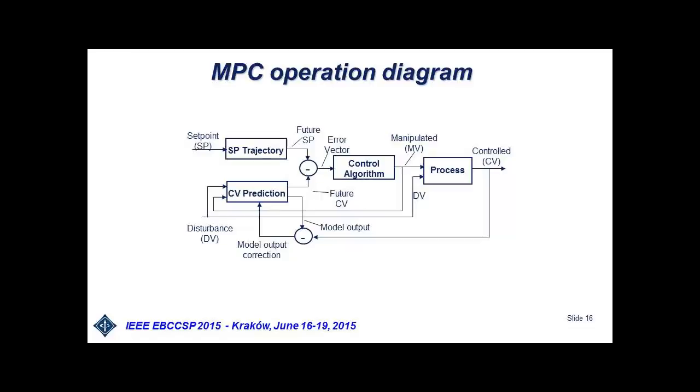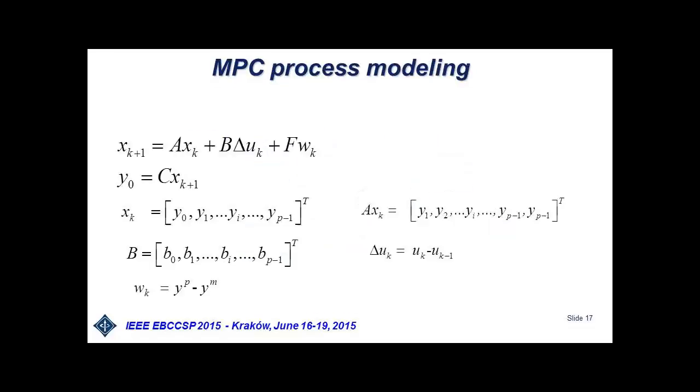CV means controlled variable or process output. So we will use the prediction or process model to embed or apply wireless control. The process model is just a state space approach, but the state in our case is a predicted trajectory of process output. This is what is written here.